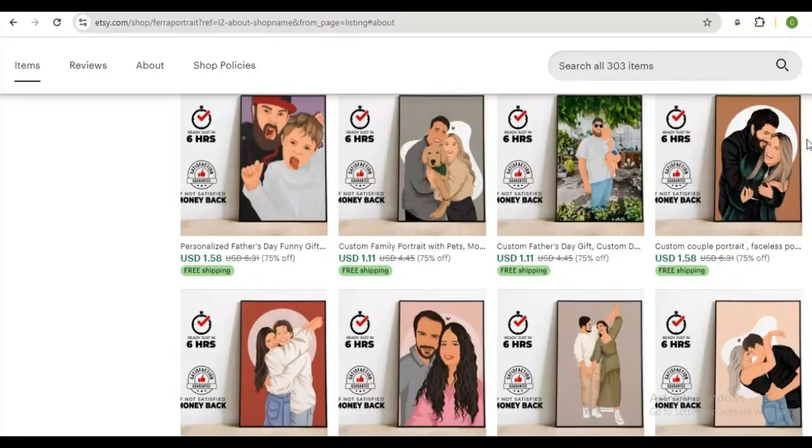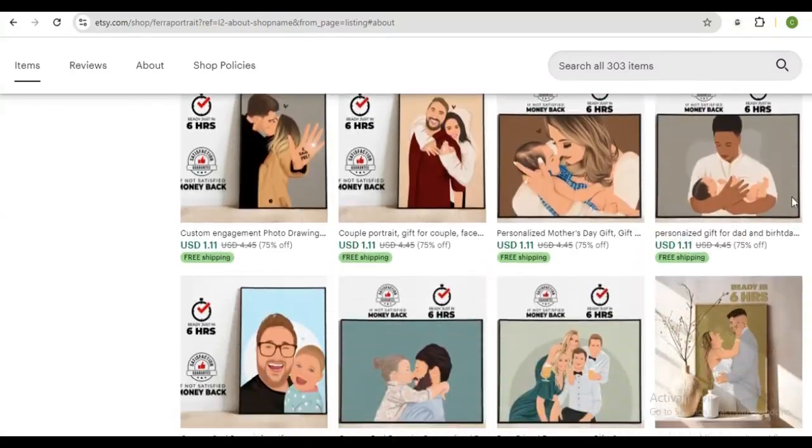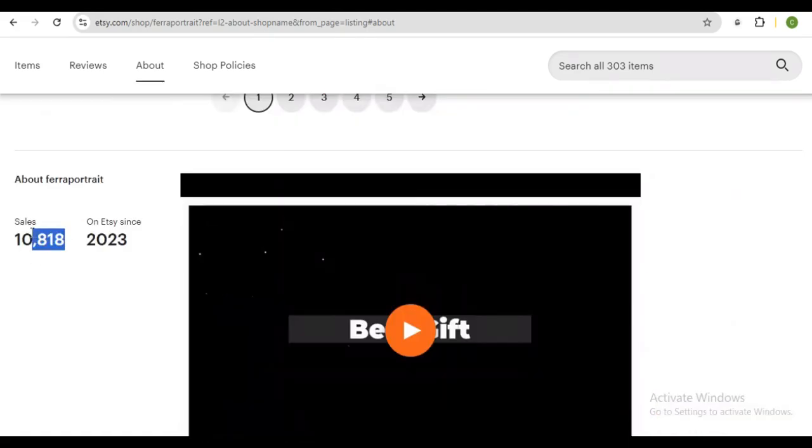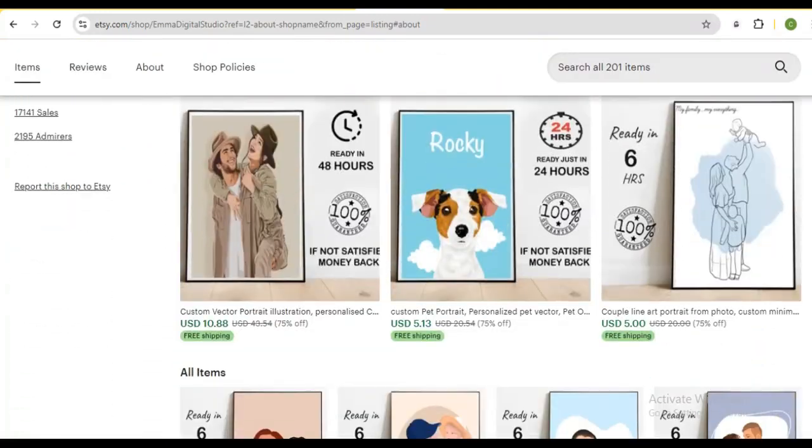Now we are going to replicate what this shop is doing. This guy is just selling cartoon art, and he has made over 10,000 sales since the inception of his store. And imagine what this guy will make in the coming years. However, there are more stores doing even better, but just to give you an idea of what's working.